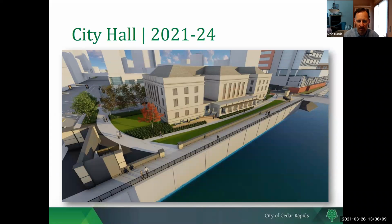The City Hall component, I mentioned that we'll be coming across First Avenue with the bike trail. And so this is how it would look like. We would come through the flood wall and get on the riverside here. I mentioned before what I call the combination wall with a lower permanent wall and then a section that we can put some removals above. That's kind of what this would look like here.